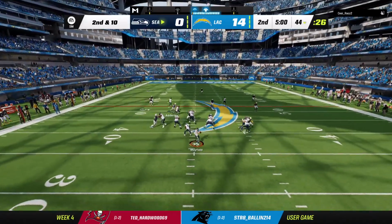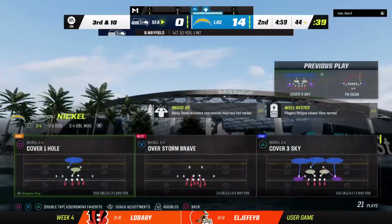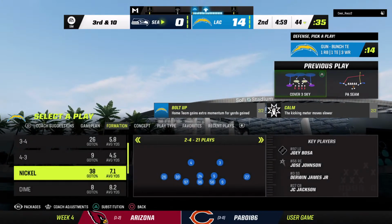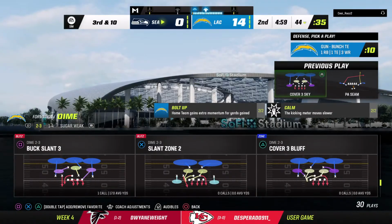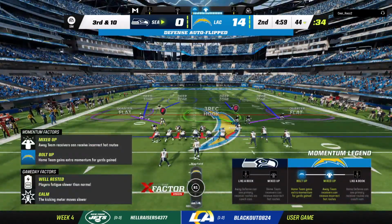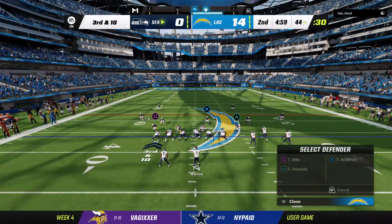After the incomplete pass, here now is 2nd and 10. Play fake, Mayfield. And that is knocked away in the middle of the field and incomplete. Quarterbacks work all the time on manipulating a defense with their eyes and their head movement. In this case, he just stared the receiver down. That allowed for excellent coverage, able to knock that one away. So back-to-back incompletions, and that has him staring at a 3rd and 10.